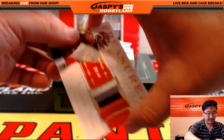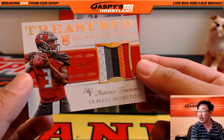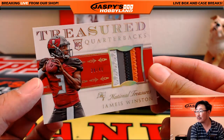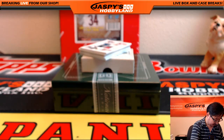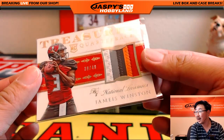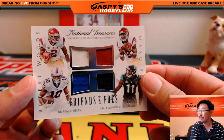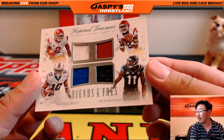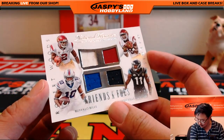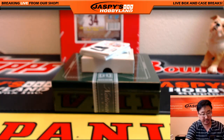Nice, look at this. How about that? 38 out of 49. 1, 2, 3, 4, 5 color patch. Jameis Winston, famous Jameis for Wild Bill. Nice. Nice color in that. Got some friends and foes here. Robert Woods and Marquise Lee, that'll have to be randomized. 42 out of 99. Randomized between the Bills and the Jaguars. Bills, that would be Matty D. And the Jaguars, Jesse. To randomize that along with a couple other things.